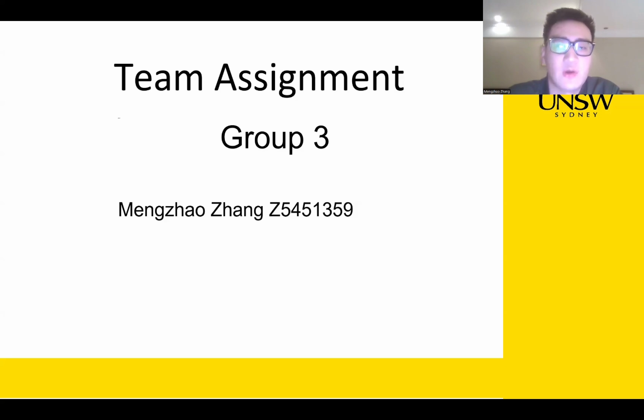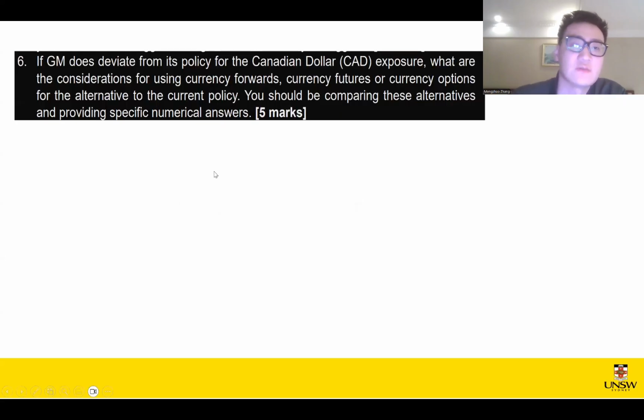First, I will introduce the background of GM for these two questions. If GM needs to use currency forwards, currency futures, or currency options to replace the currency policy, it should consider buying CAD and selling USD, because this will be the cash outflow of the CAD. So GM will worry about the appreciation of the CAD. Therefore, GM wants to spend as few USD as possible. In my opinion, GM can use hedging in the derivatives market to cover potential losses in the spot markets.